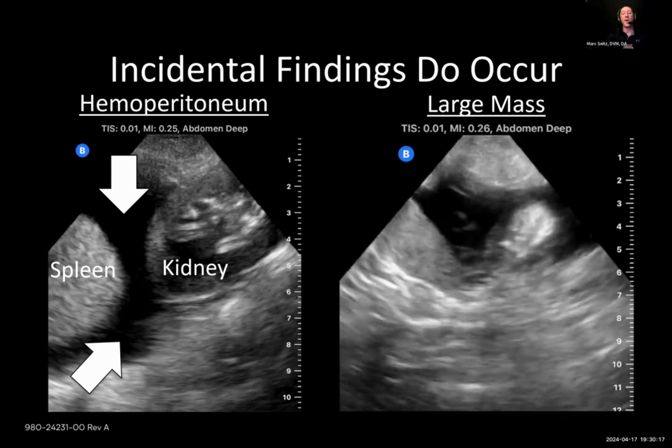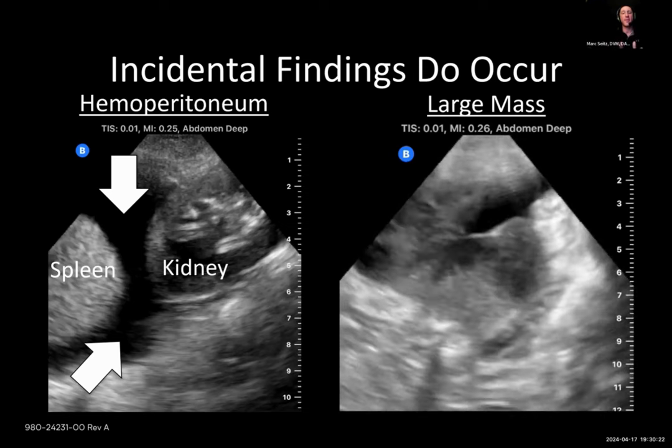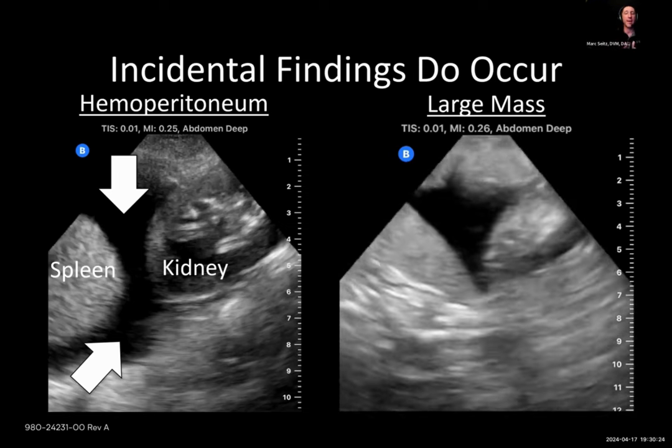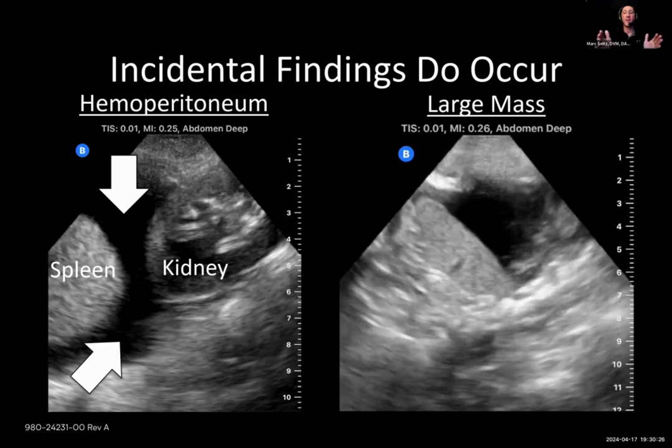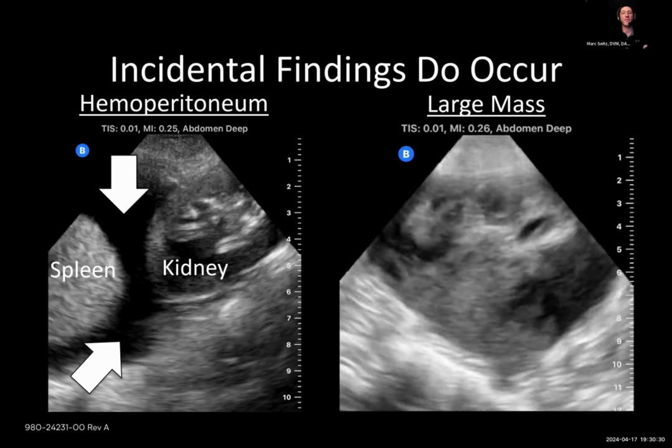So with incidental findings, the key is don't be afraid of them. Don't feel the pressure that you have to make the diagnosis. The key is just note it and move on and interrogate it with something else after. But that's a really, really good finding.